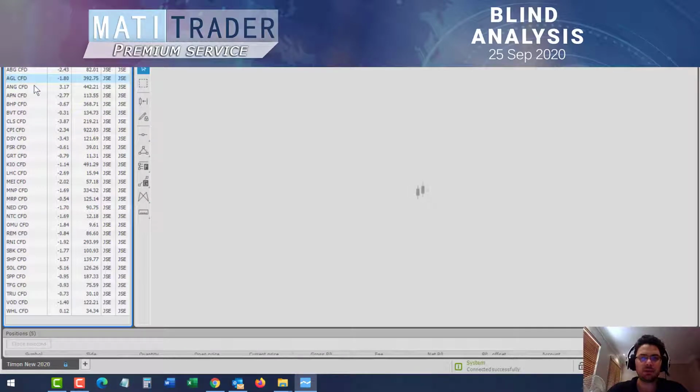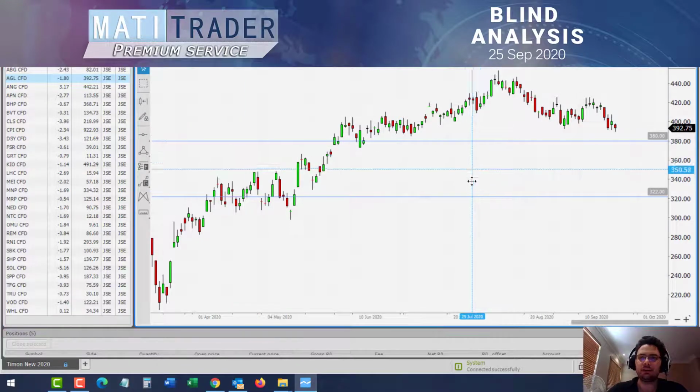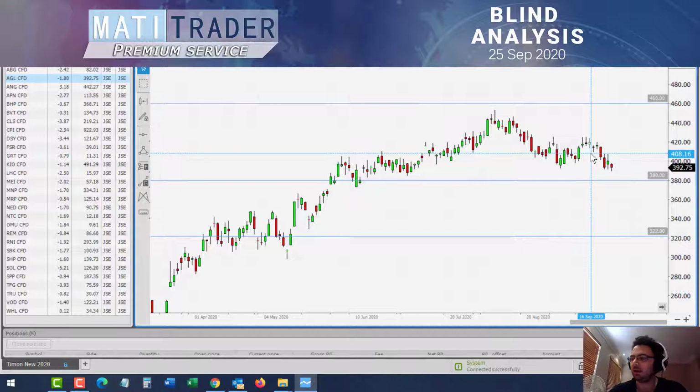All right, I'm just going to go through the watch list and see if anything is worth talking about as well. Anglo has just broken out of an inverse cup and handle, as you can see here. The breakout is not very convincing yet, so I'm going to give it a few more days, but I'll write it down as Anglo has a possible short opportunity. Okay, but not just yet.